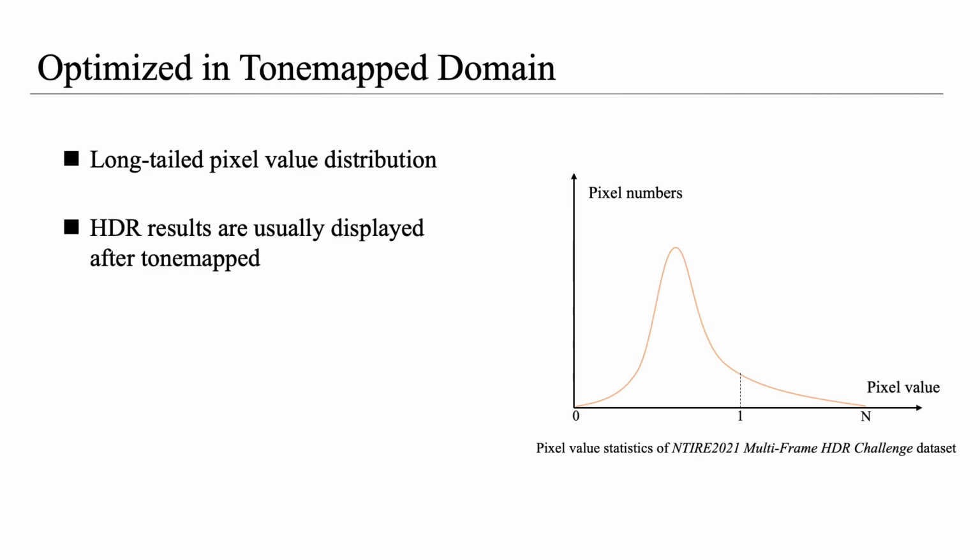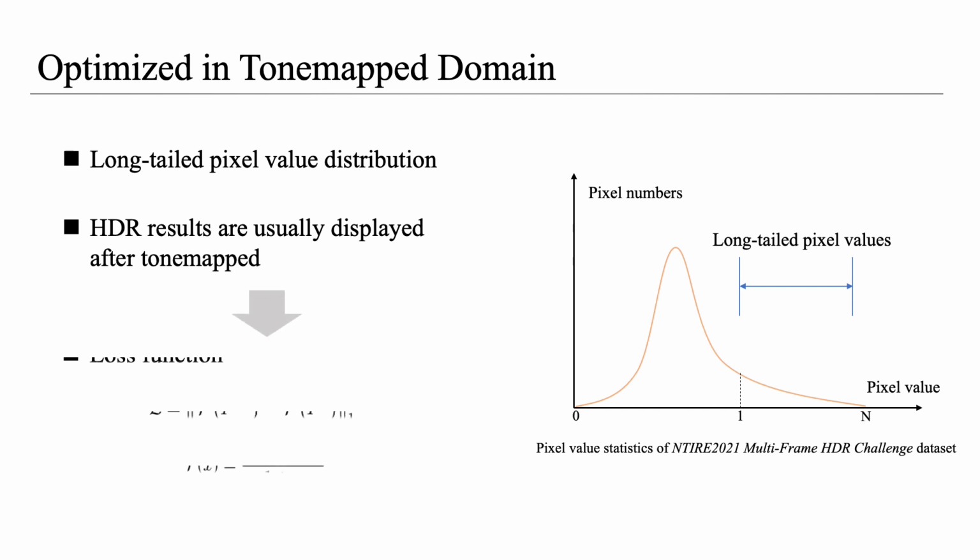The pixel values of each sample from the NTIRE 2021 multi-frame HDR challenge are subject to a long-tailed distribution. What's more, the reconstructed HDR results are usually displayed after tonemapping. For these reasons, we optimize our network in the tonemapped domain instead of in the linear domain.